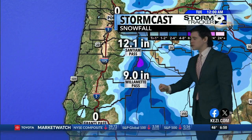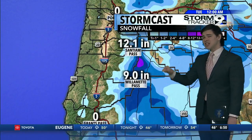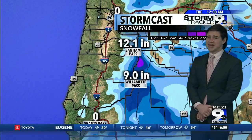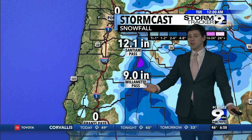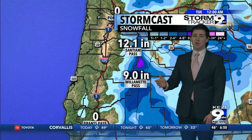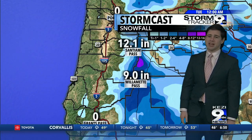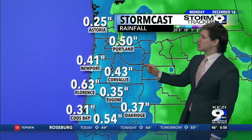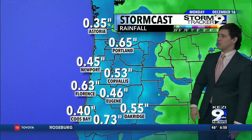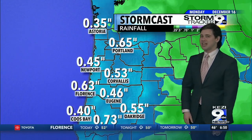But in addition to those impressive rainfall totals, this is the accumulation for snowfall over the passes today, 12 inches in Santiam Pass. Some of the even snowier areas could see up to 17 inches. This is exactly why you don't want to go through the passes for today, all the way through likely into Tuesday evening. Stormcast is going to show us the total rainfall values for today as well, and we're looking at about 1/2 of an inch everywhere, close to 3/4 for Roseburg.